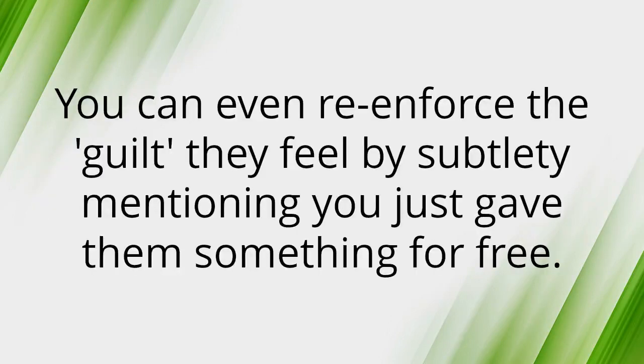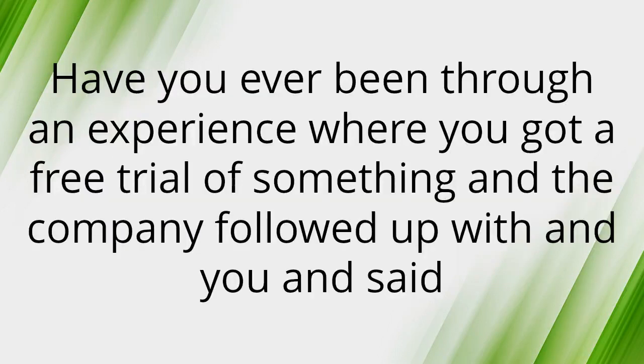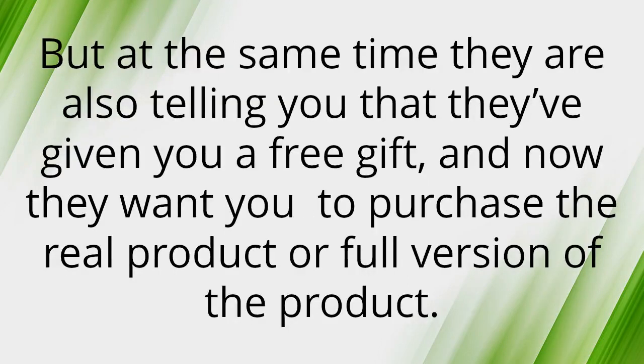You can even reinforce the guilt that they feel by subtly mentioning that you just gave them something for free. Many companies and organizations use this technique anytime they give out free samples. Have you ever been through an experience where you got a free trial of something and the company followed up with you and said, "We hope you're making the most of your free, no obligation trial." But at the same time, they're also telling you that they've given you a free gift and now they want you to purchase the real product or the full version of the product.